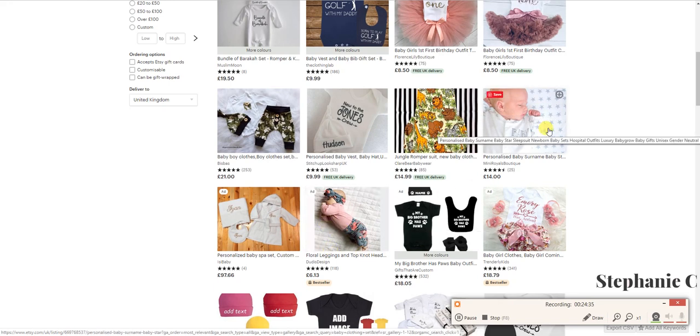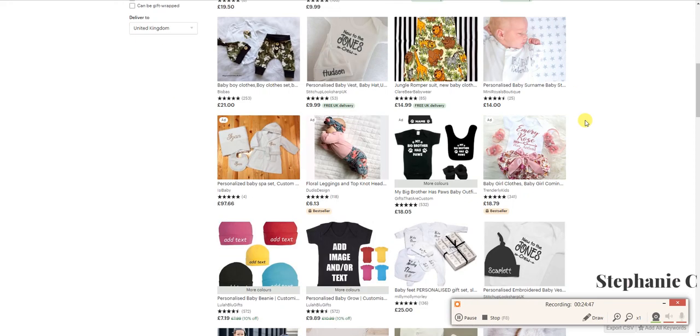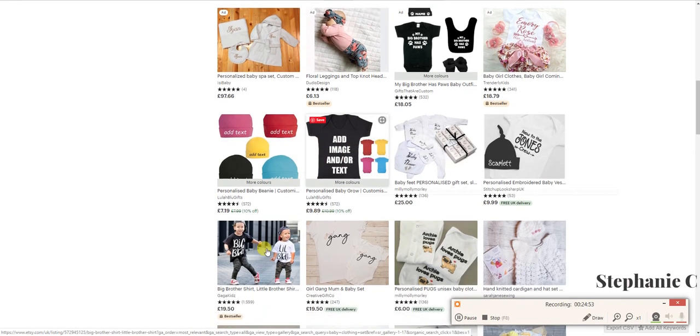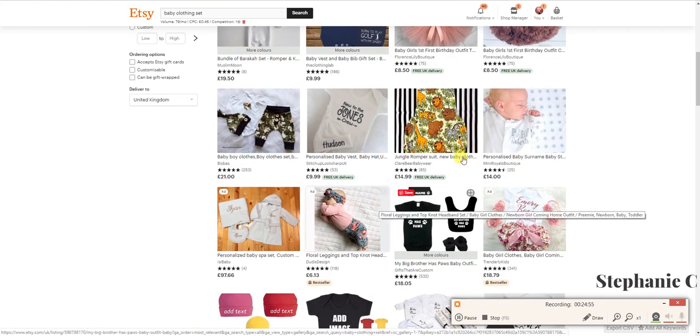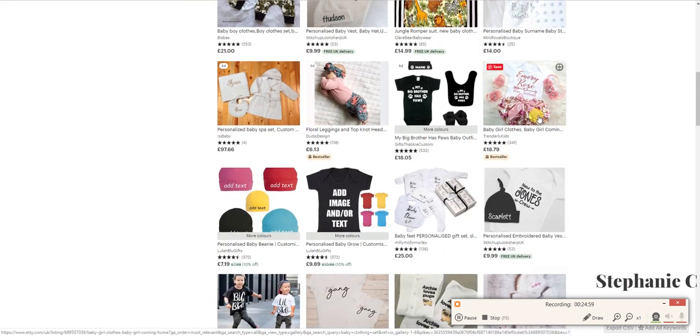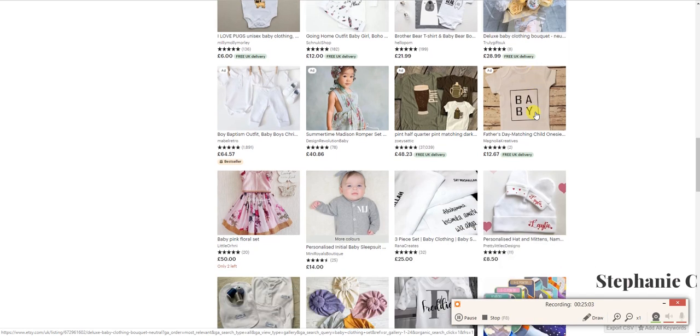Modelled shots are fantastic when it comes to baby clothes because you are aiming at mums, and what do mums like? Mums like to coo and ah, and they love looking at little baby faces with the little chubby cheeks. So obviously this doesn't do anything, this is just a hat, nor does this, but this and this and this, it would get a new mum right in the feels. It would honestly just show off your product so much better.